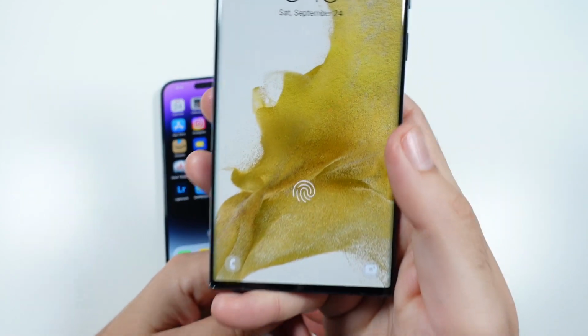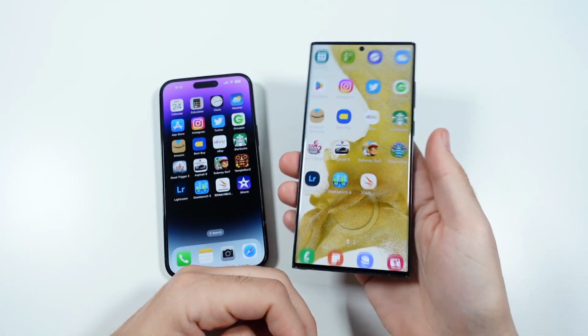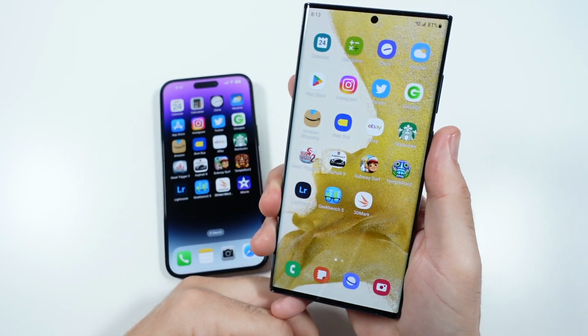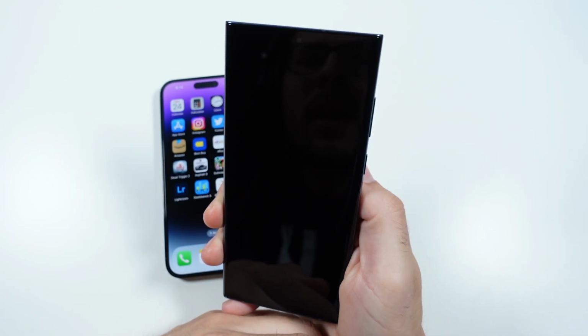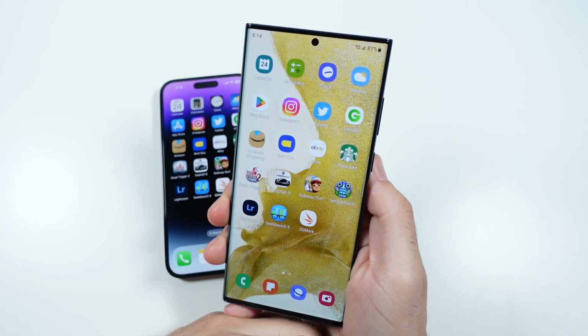Samsung does use an in-display fingerprint sensor, which I quite like because it's very accurate. It's a pretty big sensor compared to some of the other Android phones out there. So it's very fast, very secure. Also, Samsung does have Face Unlock here, which can actually just bypass that swipe mechanism. So I'd say overall, the win goes to Samsung here in terms of speed of unlocking.